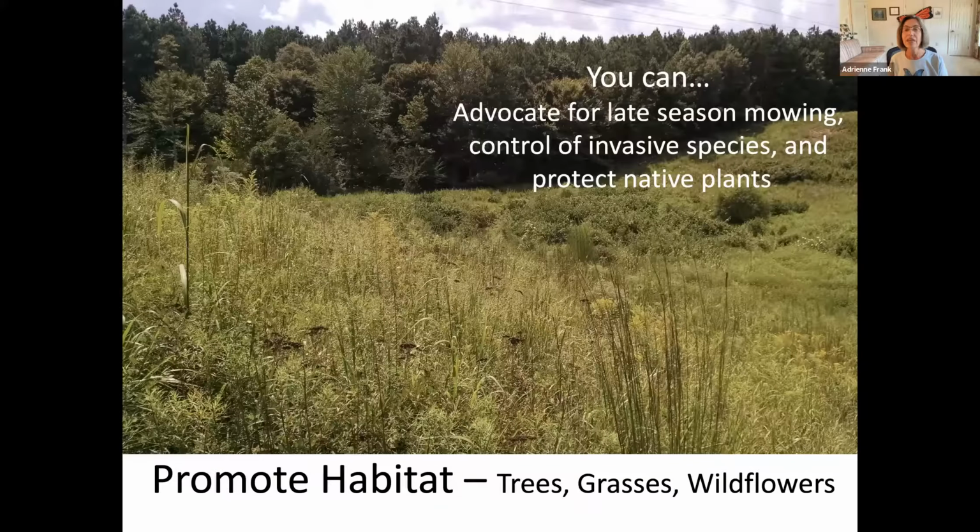You can advocate for late season mowing. We have one person in our Native Plant Society who suggests that if you mow, you should mow once a year along the power line in late February, after all of the birds have eaten all of the seeds off of all of the plants, and a lot of the insects have overwintered and have started to come back out. Power lines are one of the best places to look for butterflies.